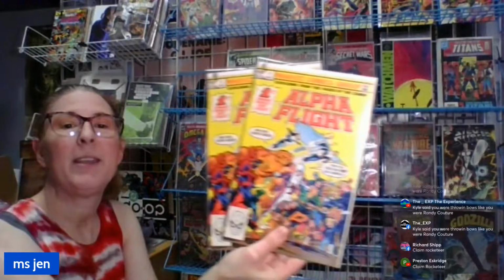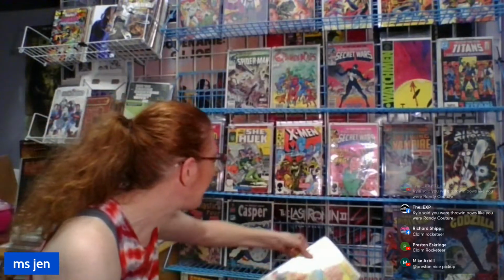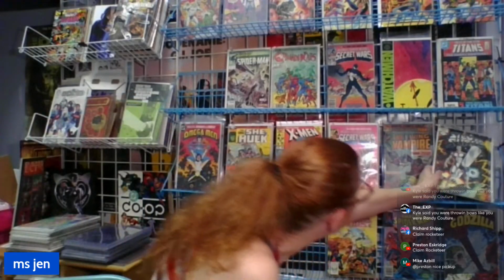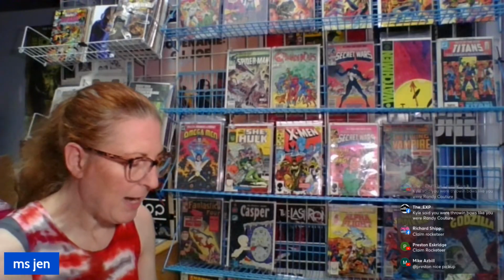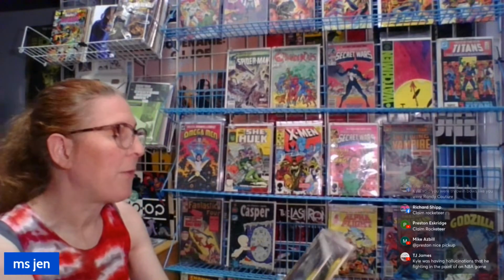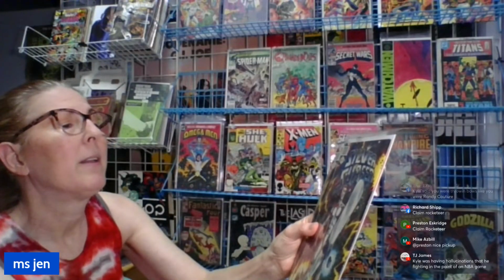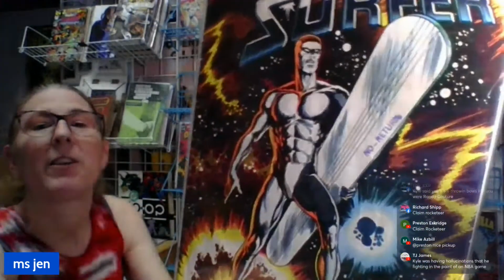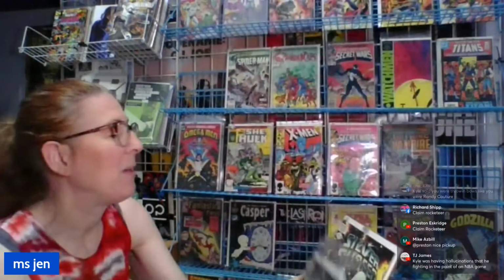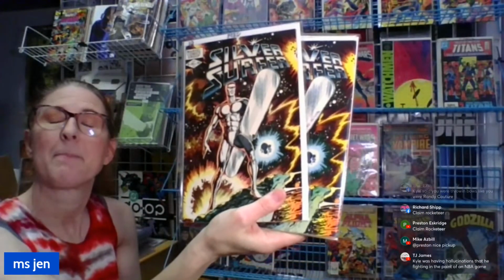All right. Alpha Flight number 1 is $10. Alpha Flights, really pretty ones. Okay. Silver Surfer number 1 from 1982. They're both really pretty, except they've got some teensy spine ticks. But look at this art, y'all. Oh, this one's fun. It has "no return" on the front of it. That's kind of a perfect and apropos thing to be on there. But they're $10 apiece. One doesn't have "no return" and one has "no return" on it.